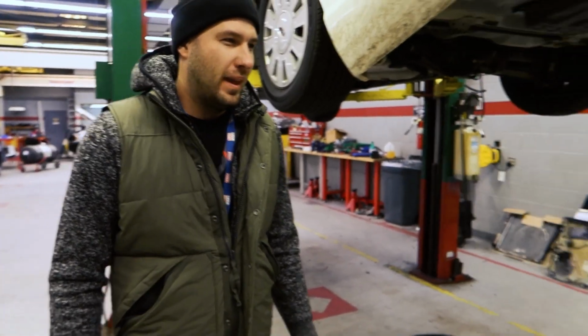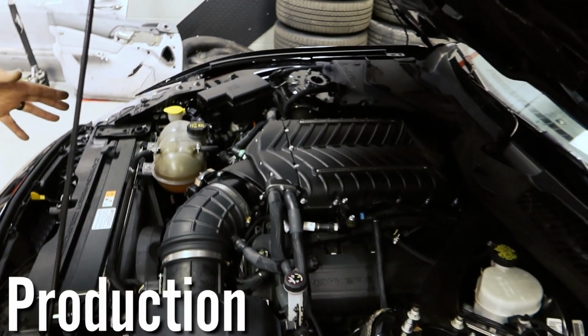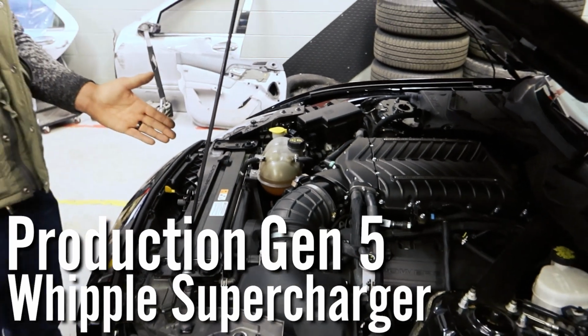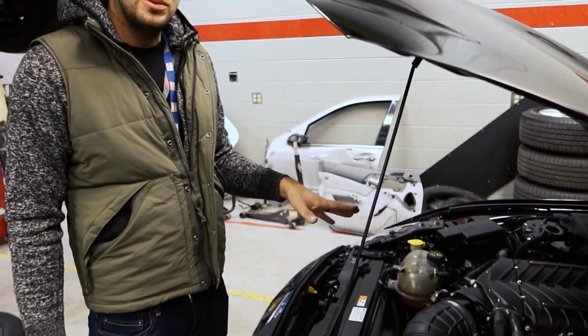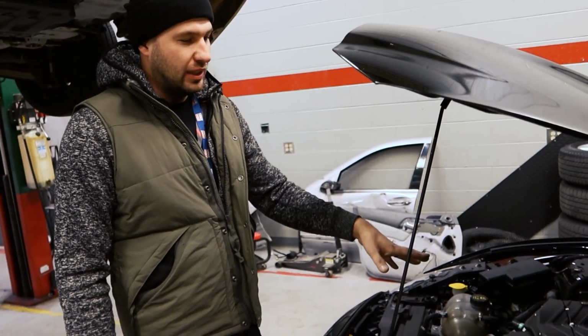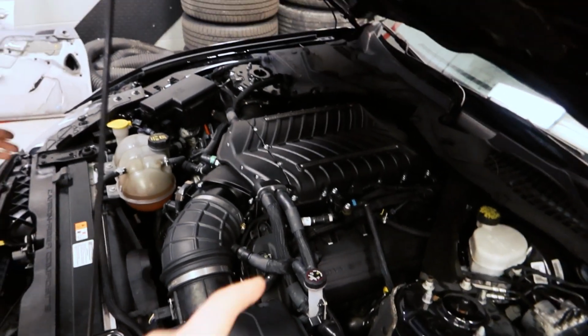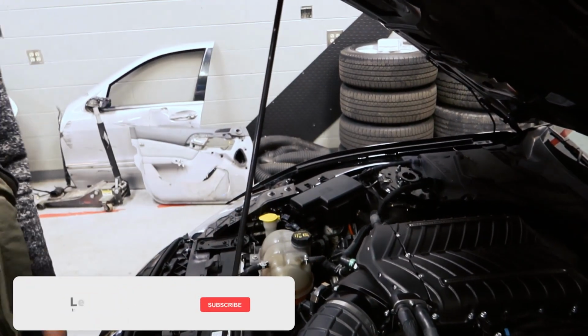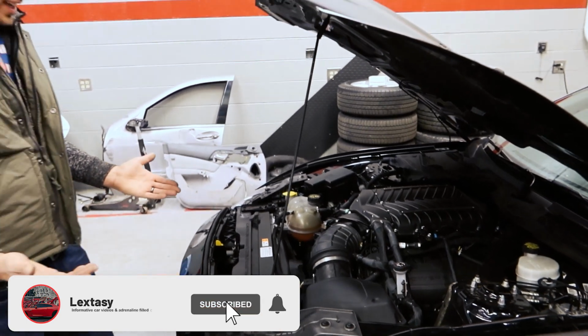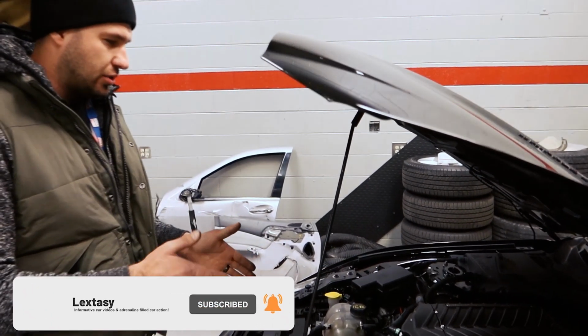Tell us a little bit about the setup. What is going on under the hood of this GT350? Well, this is just a production Gen 5 Whipple supercharger. So it's the newest one, right? It's not the newest one, because when I ordered this one, they just released a 3.8. Jesus. This one is plenty for me, because it's capable of up to 1,800 horsepower. And that supercharger can do 1,800? Yep, of course, not on a stock engine. Right. My car only has the Gen 5 Whipple supercharger 3.0.